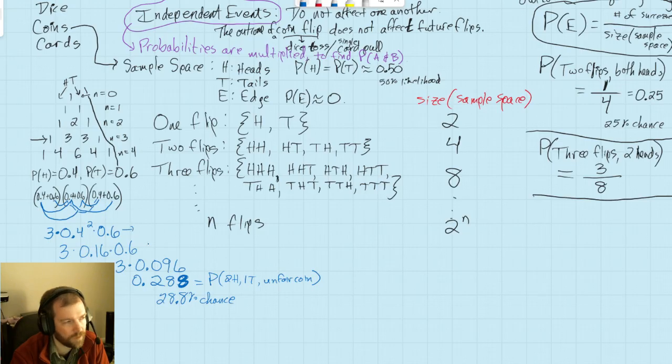Right, and if you prefer working with rationals, as you all should, it's going to be 3 times this 2/5 squared times 3/5. That's going to be 4/25, so 4 times 9 is going to be 36 over 125. No common factors either, because none of the pieces had common factors.